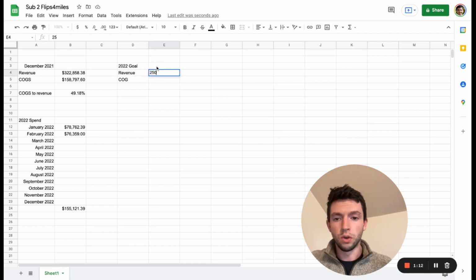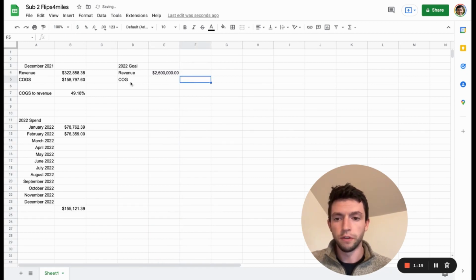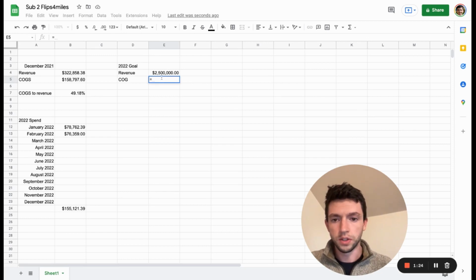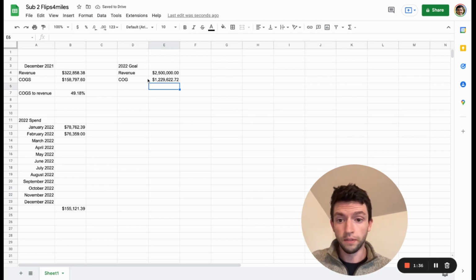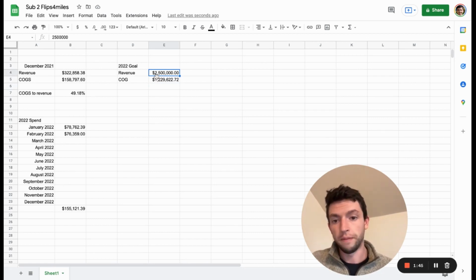And in terms of goal, we have, oops, we need one more zero in there. And then we'll make this dollars here. Yep, so 2.5 million in there. And in order to get our cost of goods sold goal, or I guess we could say inventory spend, we would put this in and times it by the cost of goods sold to revenue percentage. And that would be the target inventory spend for the year. So then we would need to spend basically this much to predictably be able to generate this much revenue, the goal of 2.5 million, right?